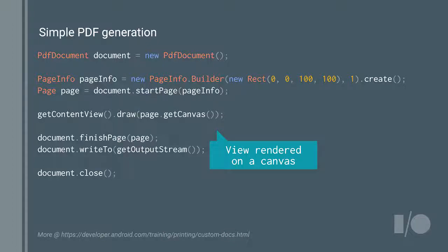The way it works is you create a new PDF document. You create a page specification, and you start the page. Once you have the page, this is where the interesting part is. You can literally get the canvas of the page, and you can render anything you like. In this case, I'm just getting a content view, which is just some view, and asking the view to draw itself on the canvas. Once you finish the rendering, you say, finish the page and write the document to this stream, and that's it. You just generated a PDF representation of whatever rendering commands you issued. So it's pretty easy.